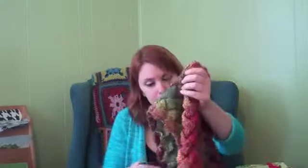Works in progress. Let's see where to start. Alright, we'll start with this one because I had mentioned the Entrelock knit along, and I feel like I have been working on this forever and a day, and I'm sorry if you're sick of hearing about it. But I'm trying to keep up with my own knit along.